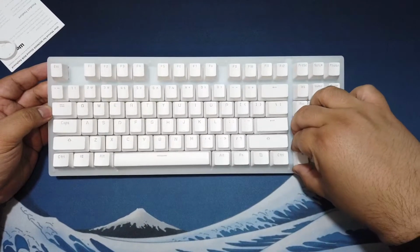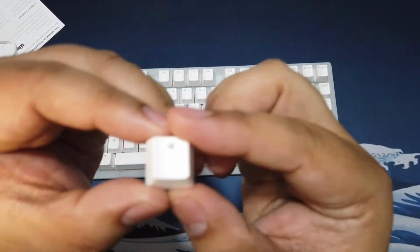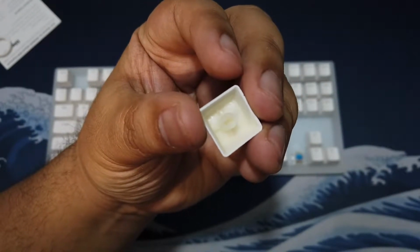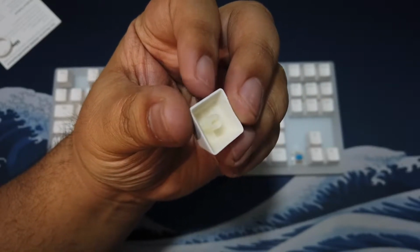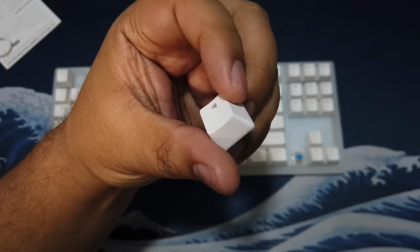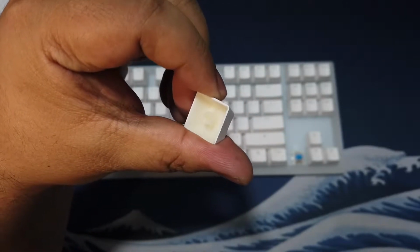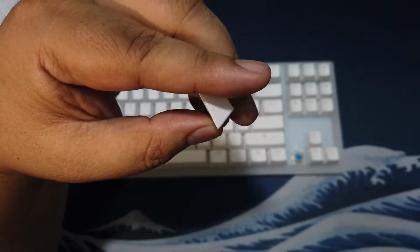The keycaps are white. Ooh, that's hard to pull off. There we go. The keycaps are white, and look at that. Oh, it's a double shot, I think. So there's a shot in the back there, sort of like a yellowish plastic, semi-translucent, and then we have a very clean white in front. This keycap is very lightweight. The thinness is pretty cool. That's crazy, huh? Interesting.